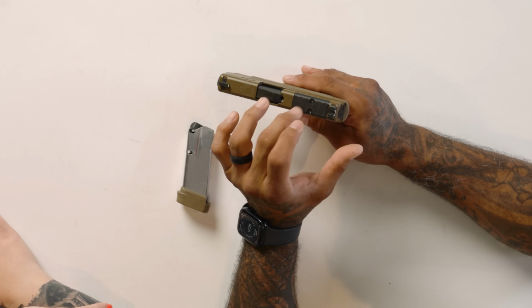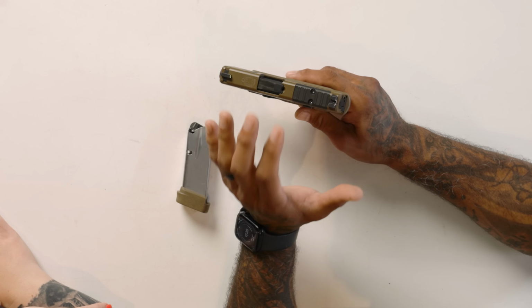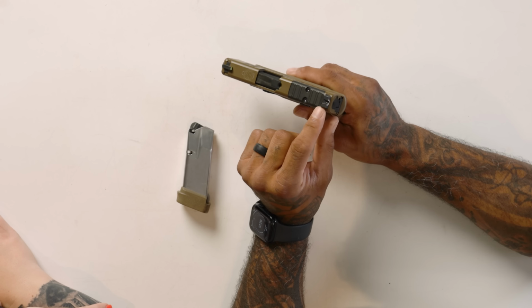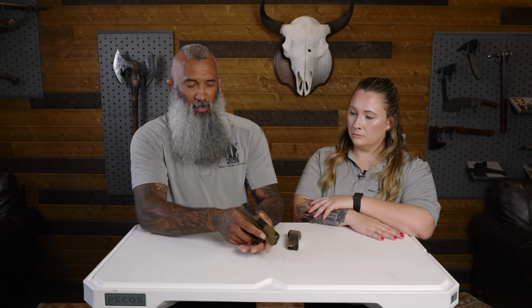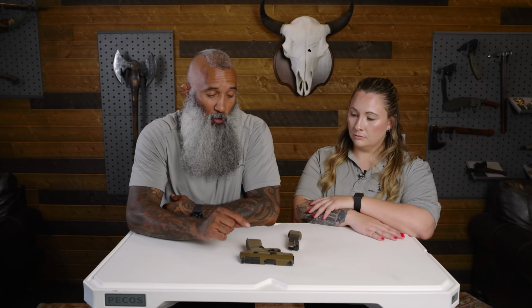This one is MOS, where it has the drills. It's drilled, it's milled so that you could put a sight on there. Obviously, if you do that, you're gonna have to get suppressor height sights. Again, the Hellcat Pro answers all of those questions for you. It comes with all of those things, and you can even get the Hellcat Pro with the threaded barrel.